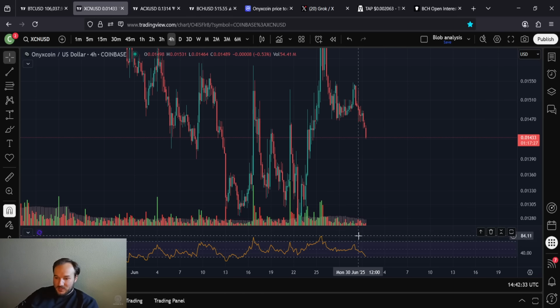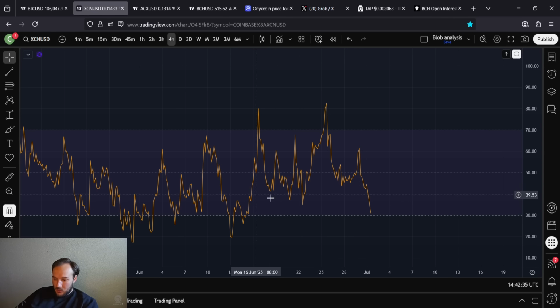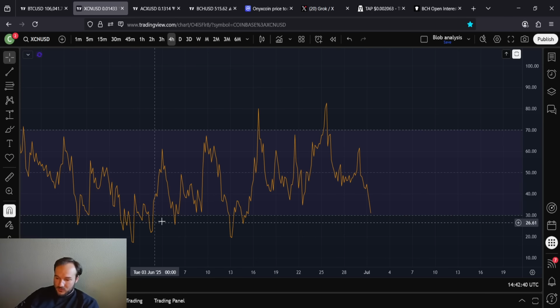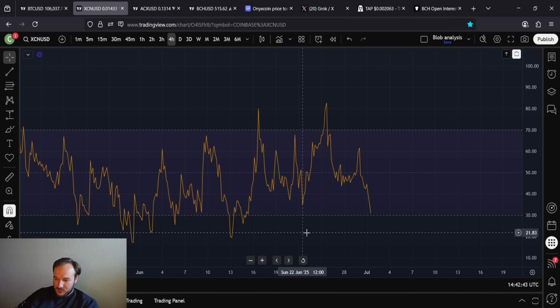4 hour RSI does look a little bit bearish here. Lower lows, you know, the whole thing. We got overbought, but then we rejected the 60. Now it looks like we want to get oversold. When we do get oversold on the 4 hour time frame, we typically do see deeper readings.